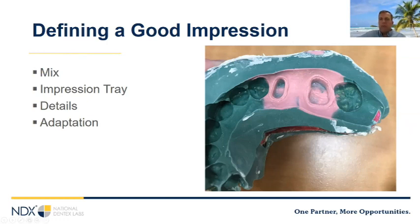Impression trays, as you guys know, are the foundation of our impression. So we need to make sure it fits well. We don't want it to be too big because then there'll be too much impression material that may be dimensionally inaccurate. But if the tray is too small, we can get tray contact. And it's really, really important to avoid tray contact, because what happens, especially with a triple tray, when the patient bites down on a plastic tray, if they're pushing on the edge of it, they actually flex the tray a little bit while the impression material is setting.